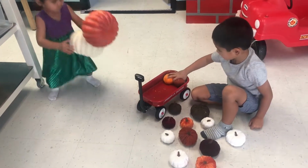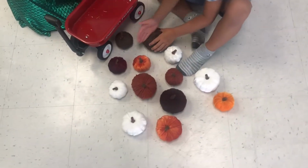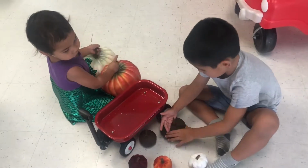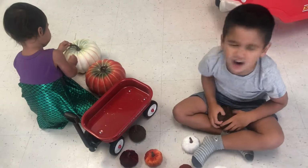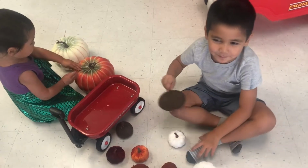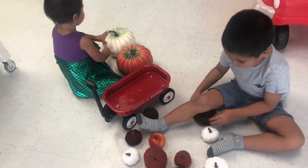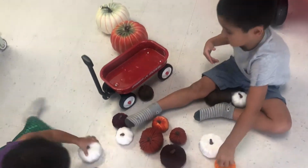Okay. Oh, you're gonna pretend that your hands are nice? Yeah. Okay. And then what happens? Have you ever had a pumpkin before? No. Okay, stick came off. Have you ever had pumpkin pie? They're yummy. Oh, what's your favorite thing about the pumpkin patch? I love the hay. You like the hay? Because it's messy?